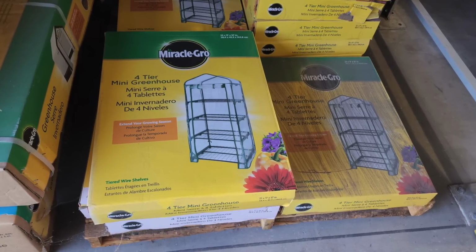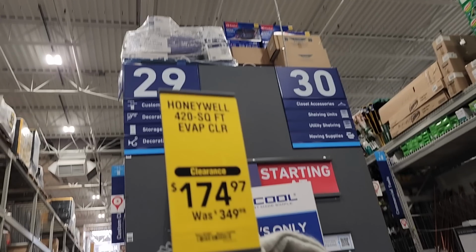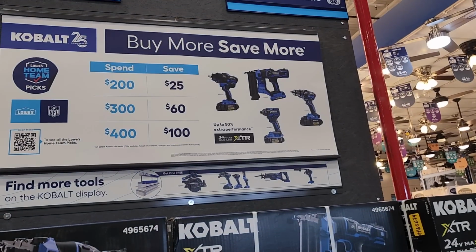And this is another picture of the greenhouse, which I didn't know was there, but it's still there. All right, so we got the clearance on the AC systems. So yeah, unfortunately they were sold out on that one.